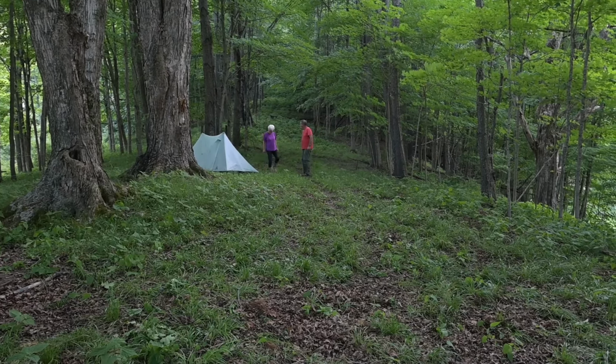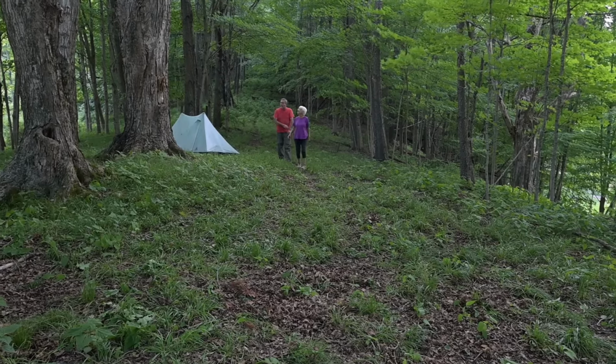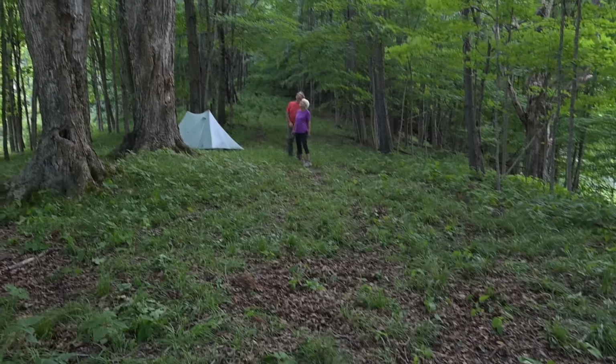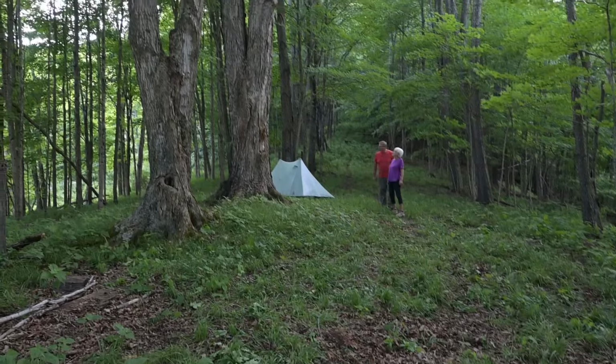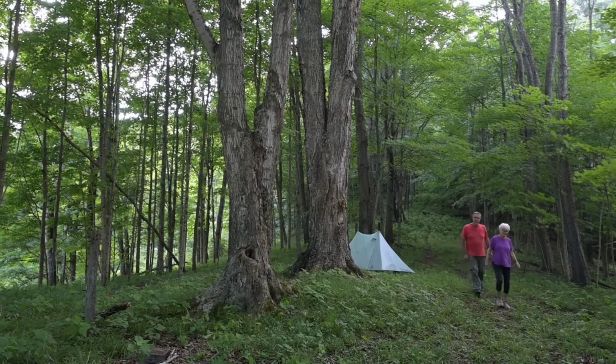Okay. Well, it is 6:32 now. The big tree there, I hope it's good and healthy. There's a lot of trees here, so it's not bad shape.